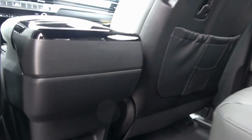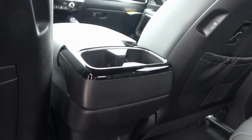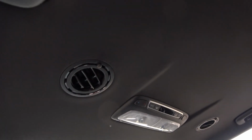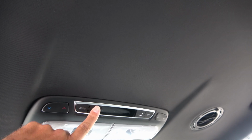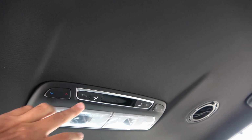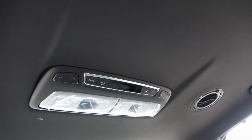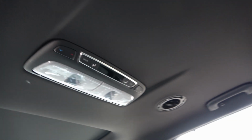All right, so what we have here is the cigarette lighter styled power outlet over here. You have cup holders, and if you're looking for the vents, they're actually up on top. So up on top, you also have your climate control settings. That's where you can adjust your temperature for the rear passengers, the vent settings, etc. And you have your lights over here as well. These are LED lights. And the third row seats that I didn't mention also have their own vents up on top, which is very, very important.